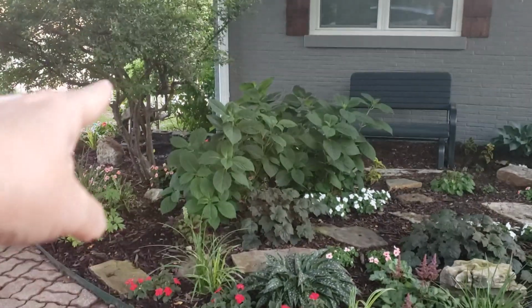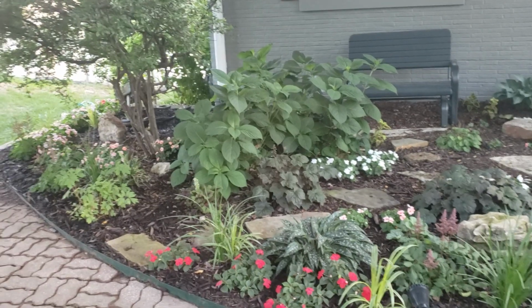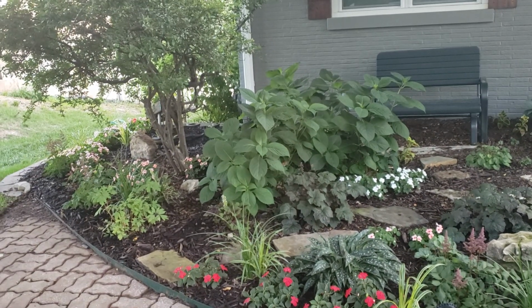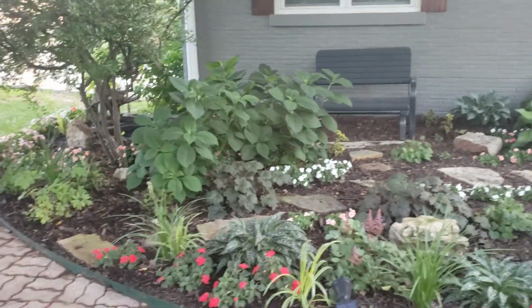I don't know what kind of tree that is. It's just got a cool trunk, and it's always got something all season that's pretty neat. Berries or something. It is thorny, but I wish I knew the name of it.